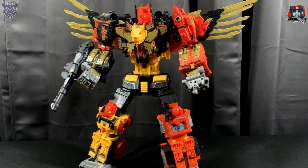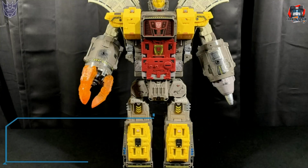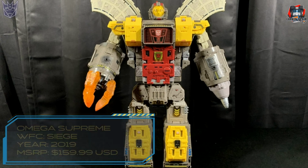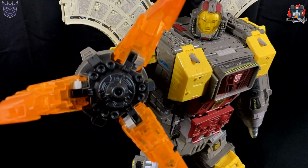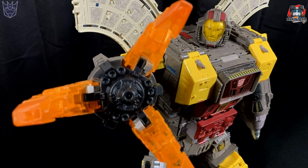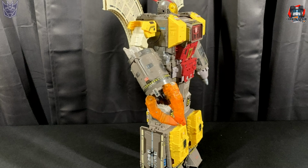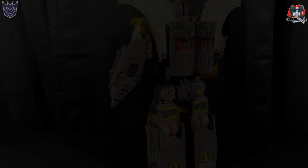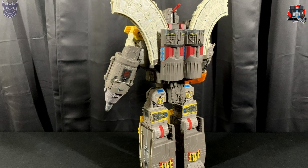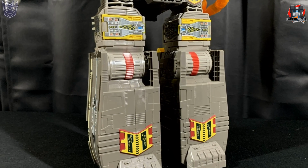With the Prime Wars trilogy over, we now enter into the War for Cybertron. Part 1 of this trilogy is Siege, and we get one of my childhood favorite characters, Omega Supreme. Released in 2019, just like Predaking, there are no variations of this figure. Omega is also part of the Siege line, which marked the beginning of Hasbro and Takara Tomy doing unified figure releases. While Omega was marketed as being 2 feet tall, he is nowhere near that from the top of his head, but I'm okay with that.